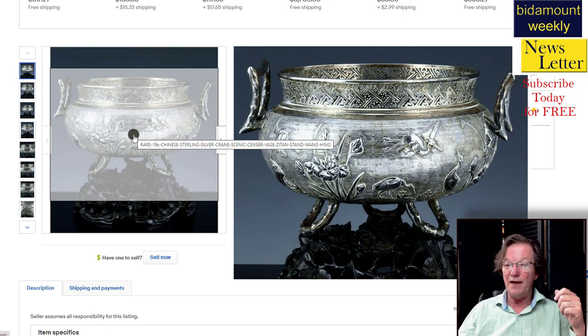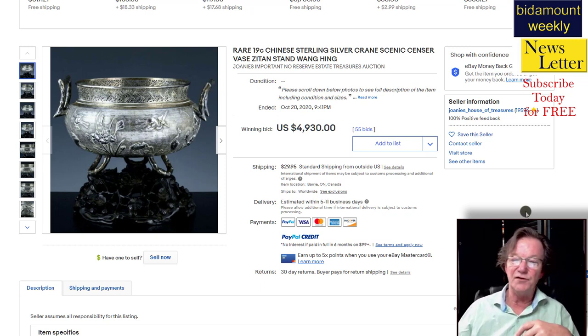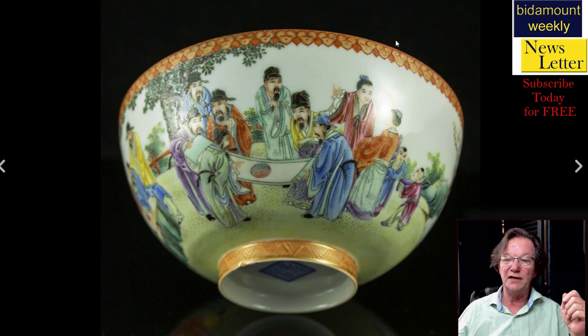But a fabulous piece of Chinese silver, just a really, really lovely piece. And it got a lot of attention because he's heavily collected. And it ended up selling for $4,930, but it was in great condition. And condition on silver is crucial because you don't want to have to send it out to a silversmith to get a dent fixed or a handle put back on or some other blemish mended. All right, but that was a nice piece.